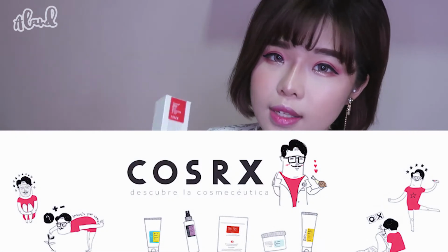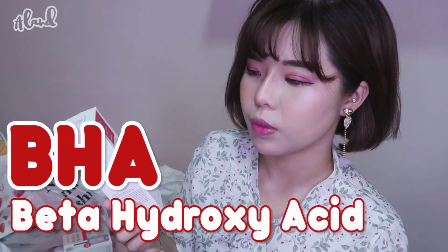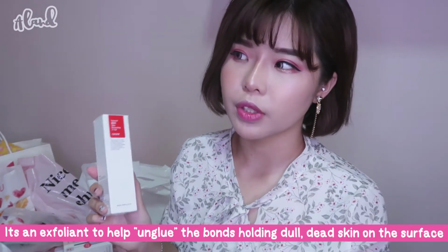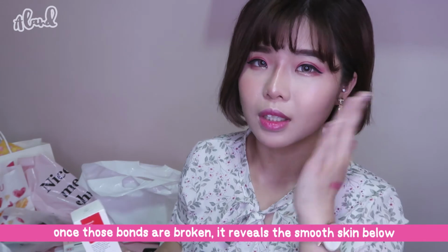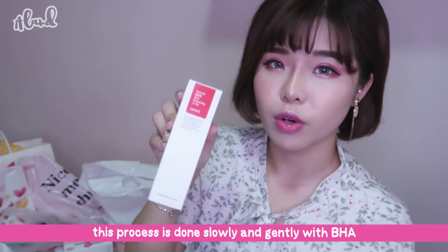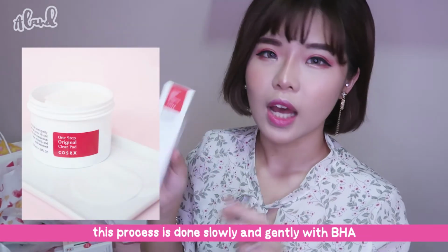ALAND also houses a lot of CTD products, so I got the BHA Skin Returning Aerosol. My friend recommended this to me. It's a product that contains BHA to help your skin regenerate. It helps with gentle exfoliation and keeps the skin free from all the oil and dirt on top of it. So it's kind of a toner version, and there's an emulsion version as well. I've been trying this and it's actually working quite well together with the CTD toner. I use them together, so I think it's pretty good.